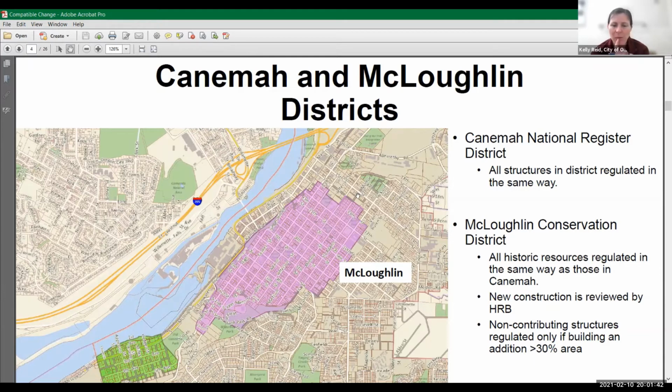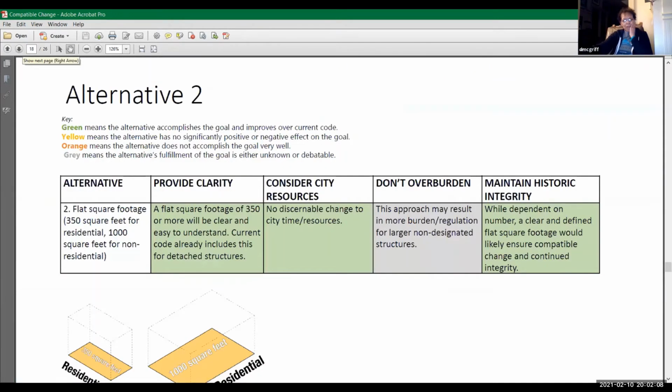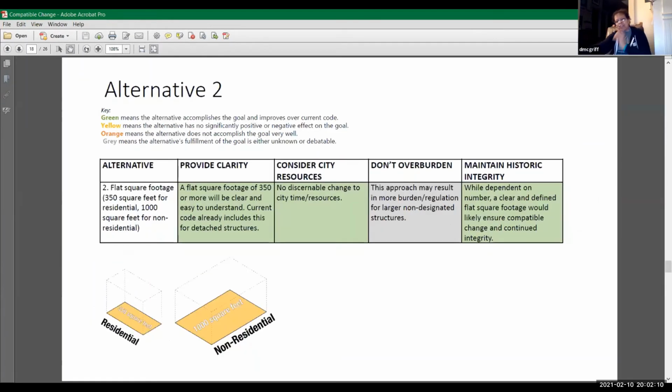I'm trying to think of what the largest commercial buildings are in the district. There aren't really a lot of large ones. But I think when you think about 30% of those, that's a pretty big number in some cases. I think a lot of those are along High Street, Kelly. There's some of those. I'm thinking of the service station there at Madison next to Dairy Queen. Dairy Queen would also be included. Going to the street, the mortuary.